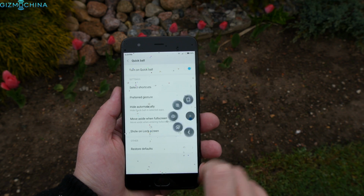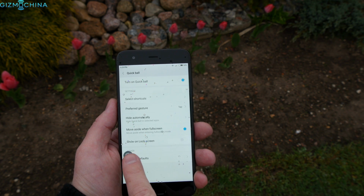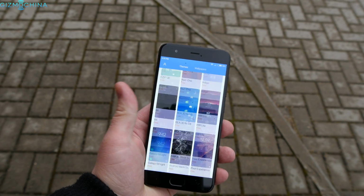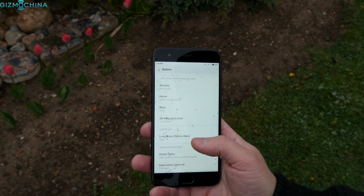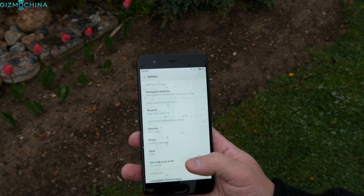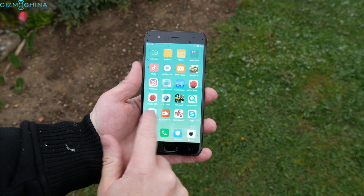As usual, there are plenty of customization options Xiaomi phones have been famous for. Just to name a few, you can adjust display settings, choose from a variety of themes or wallpapers, customize the capacitive buttons, use some gesture controls, and so on. If you want to customize the phone even further, there are a lot more features to play with.